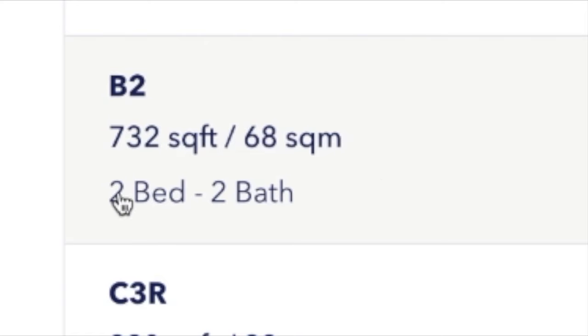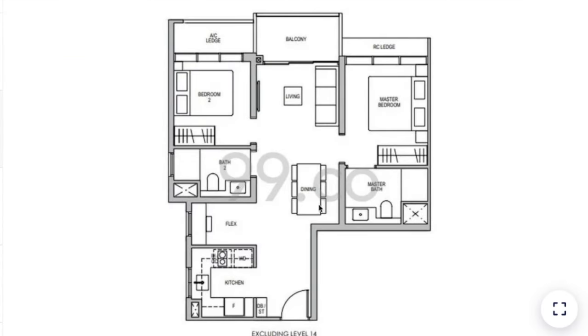After 2-3 hours, you can still continue to sit there and you can also enlighten at the same time. How good, right? And I continued to research. Their 2-bed 2-bath 732 square feet is actually 2-bed 2-bath plus study. Based on my limited time doing research, Lentor Modern doesn't have 2-bed 2-bath.